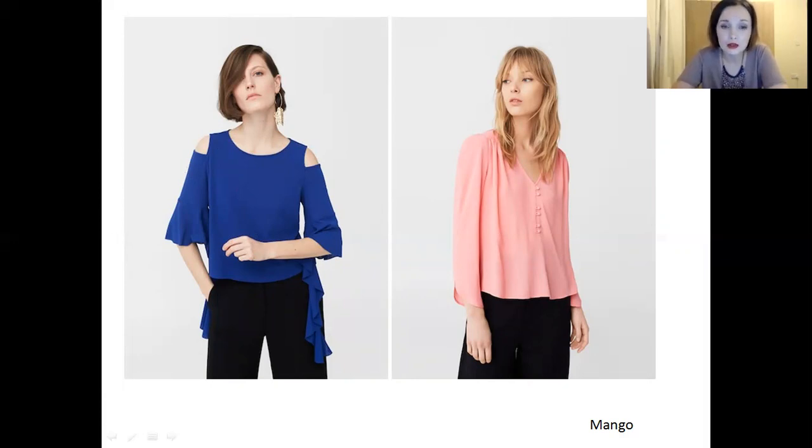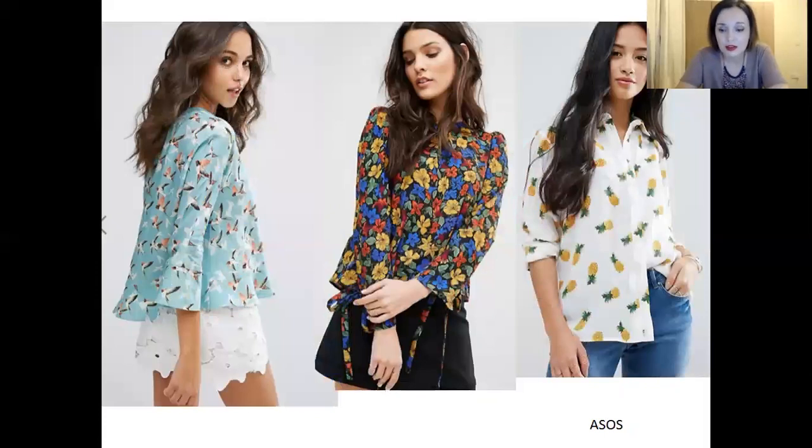You can buy the top, for example, in Mango, it can be on sale, or even just regular price shouldn't be more than 30 quid. 30, 40, and yes, you can just see how this top really makes you feel, and take it from there. So definitely I would say experiment. This is the way I definitely have defined my style, and of course, you know that if you don't want to waste your time and money on trying, the easiest way, for example, is that your stylist can help you.